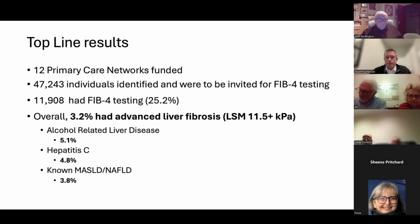And it was highest amongst people with alcohol-related liver disease, followed by hepatitis C, and then followed by people with known or suspected steatotic liver disease. So fairly high rates of pickup for these. That's an important diagnosis to make.